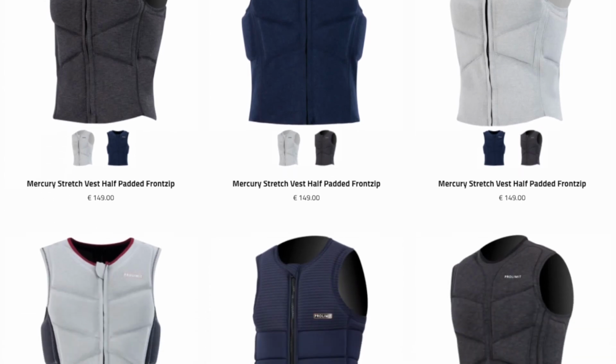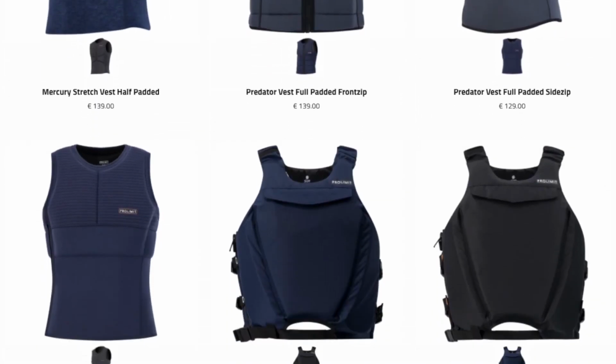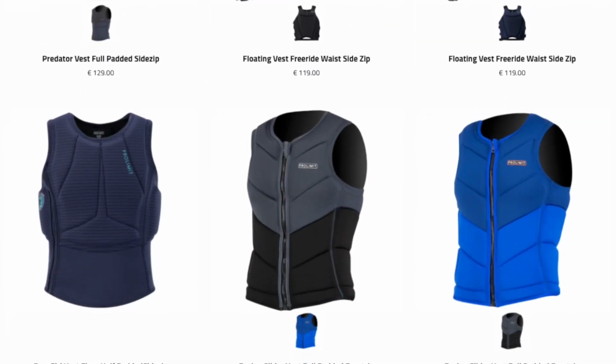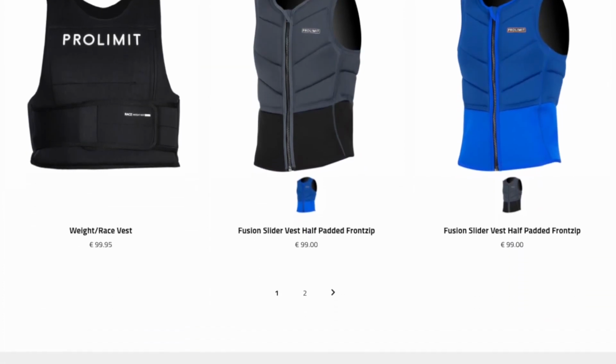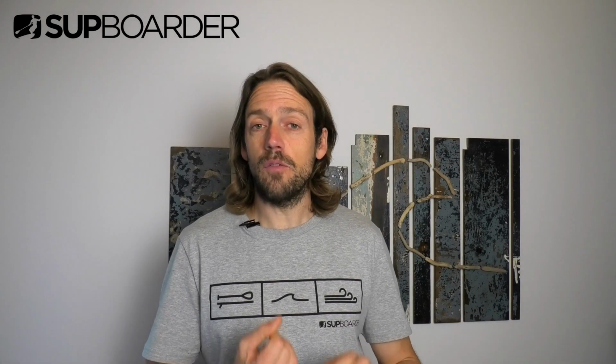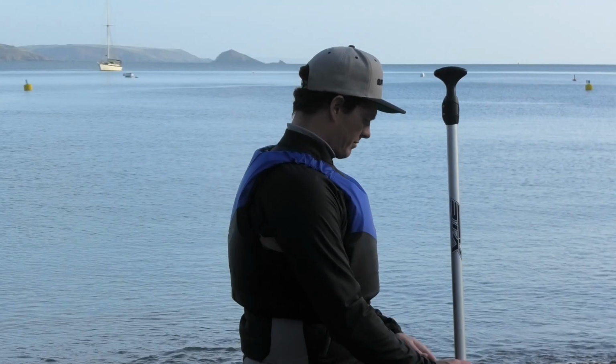The good thing about these impact vests though, they're much more slimmed down, much more slimline. So if you're struggling to climb on your board because of the bigger bulk of a buoyancy aid, and you're happy to lose a bit of buoyancy but just want a little bit there to help you swim, you just want a little bit more confidence, then look towards these impact vests. Not only are they going to give you a bit more flotation, they're also going to give you a huge amount of extra warmth.